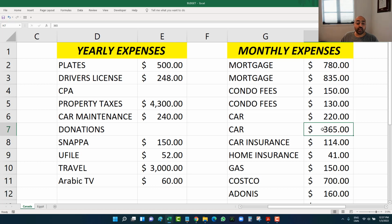If you can invest the cash and make a return that's higher than the interest rate that you're paying on your loans. Next year, I've got car insurance for both cars, so that's $114 for both cars, and a motorcycle actually, so that's $114 per month, so that's actually not bad. I've got condo insurance. This is $41 for both condos as well.